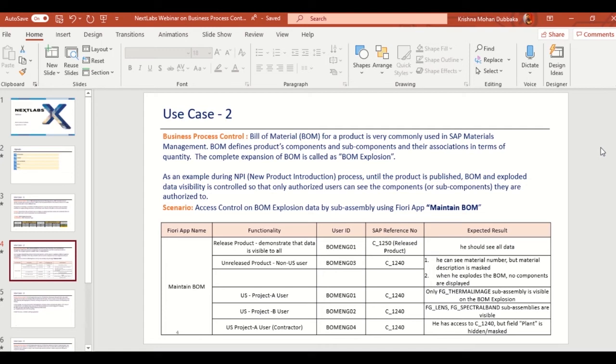So to demonstrate this, we have considered multiple users. We have engineer 1 and engineer 2, and also engineer 3 and engineer 4. So engineer 1 and engineer 2, this whole process is controlled with two different attributes called status of the material or the BOM, and also the project that it belongs to.